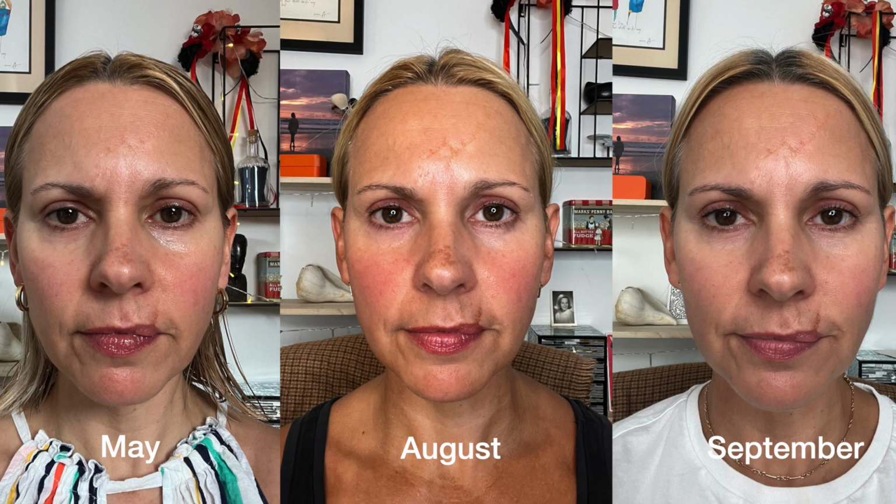So when I'm looking at these photos, I did one in May, I did one in August, and I did one in September. The May one actually looks better than the September one. That's because of all of the damage that was accrued over the summer. I was on sun holidays a lot this summer. So basically, the September one, which was just taken yesterday, should be way worse.